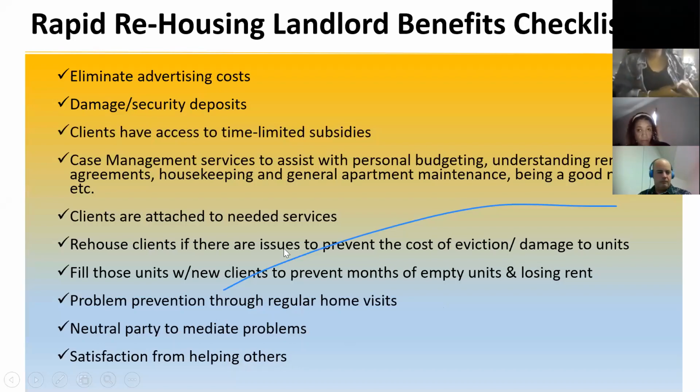And one is, you know, a landlord benefits checklist, kind of just going down a list, telling landlords what they can get out of it. Yes, you're helping us also, but you can also get out of having to eliminate advertising costs, because once they house with a Rockery housing program, then if they have a vacant unit, they can just give a call. We always have people that need to be housed, so they don't have to advertise in public areas when we always have someone that we can put in one of their units.